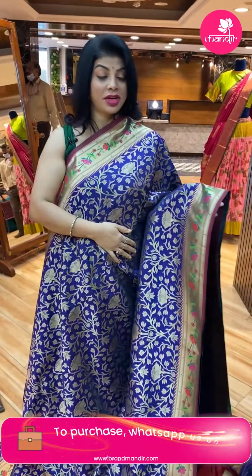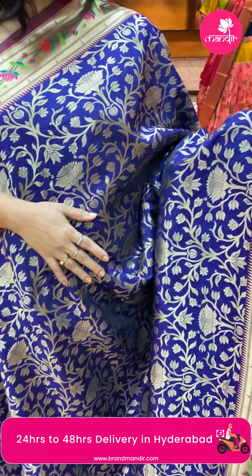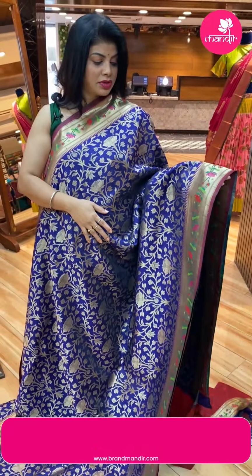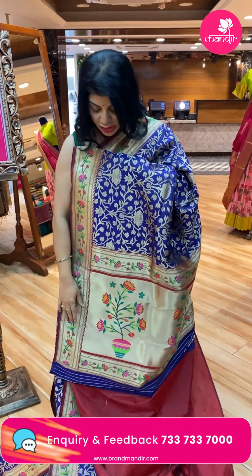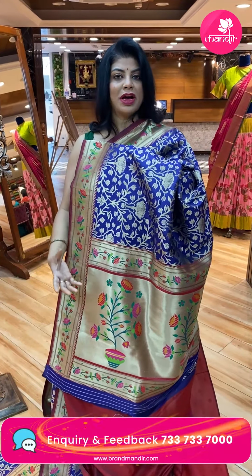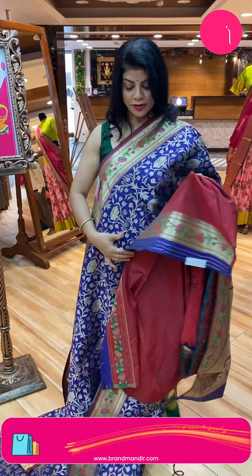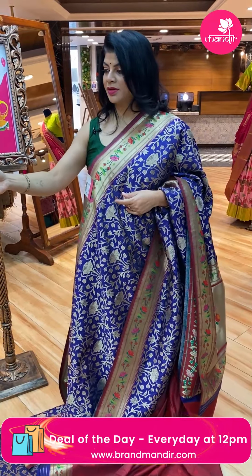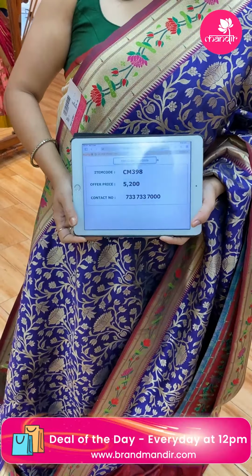Navy blue, a purplish shade, ringel shade exactly I can say. Florals and vines, floral jal weave and border contrast maroon color, kadi with meenakari florals, beautiful lotus, and pallu, rich paithani pallu with kadi pallu with flower vase and florals. Blouse contrast maroon color, self weave and border. Sari price 5200 CM398 is the code.